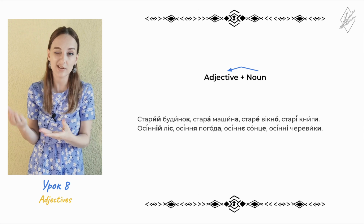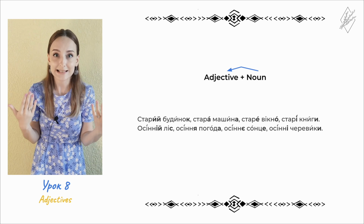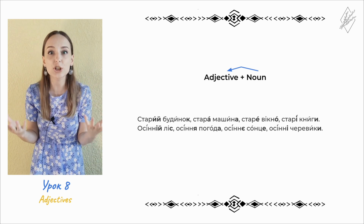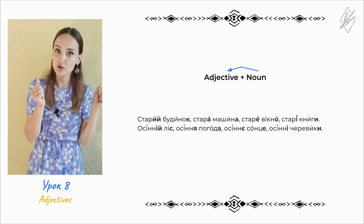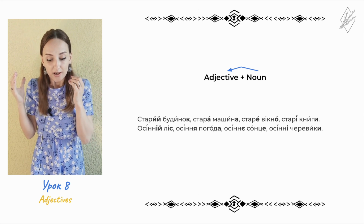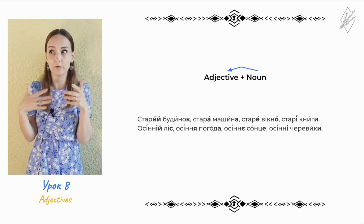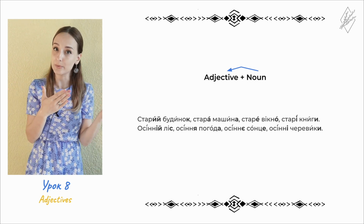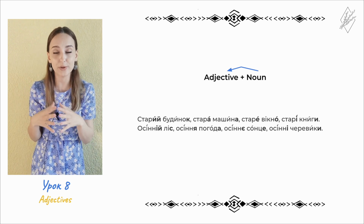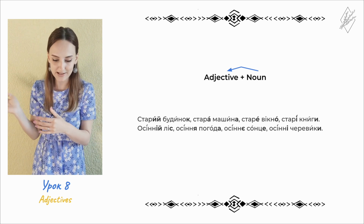Будинок is masculine. It ends with a consonant, right? So it's masculine, and then we use the form старий. Стара машина. Машина is feminine, so the adjective will be стара, with the ending a. Старе вікно. Вікно is a neuter word, so we will use the form старе. And книги, which are plural, will be старі. Старі книги.